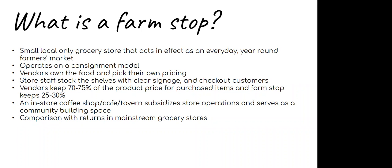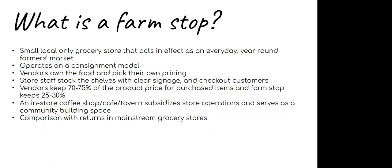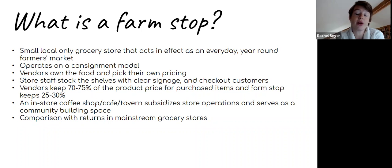So all the vendors own the food that's on the shelves and they pick their own pricing. And then there's staff that are hired to do the stocking, put out signage so it's clear which vendor each product comes from, and then they check out the customers. And then in exchange, vendors keep 70 to 75% of the product price for everything that's purchased. And the farm stop keeps 25 to 30% to pay the rent and the staff and utilities and things like that.